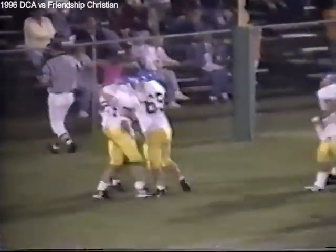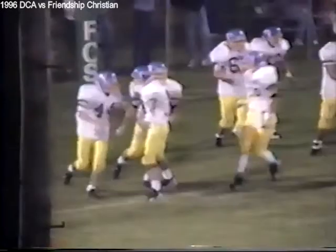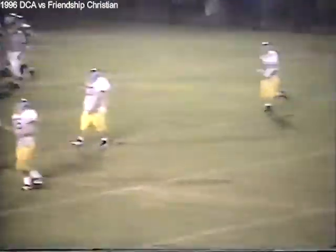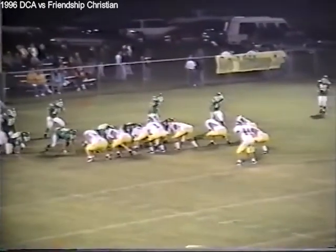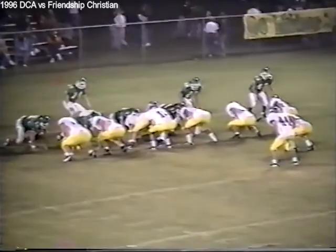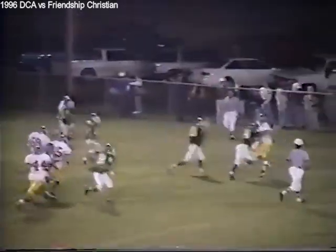Thompson hands off to number 44. Kidd going around the right side. Still on his feet, going all the way down the sideline. Gatherin missed the tackle. All the way and touchdown, Wildcat. Jacob Kidd, 76-yard touchdown for the Wildcat.